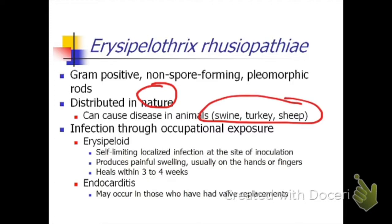Maybe those who are tending these animals in the farms, the shepherds, or those who are working with pigs in the piggery. So there's a chance that they might get erysipeloid. However, erysipeloid is self-limiting and it's just a localized infection, usually affecting the hands or the fingers, that could heal within 3 to 4 weeks.